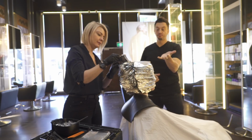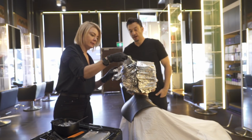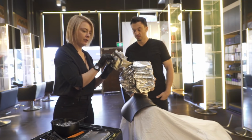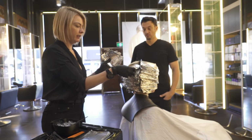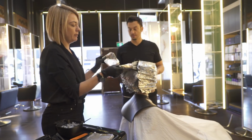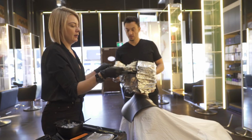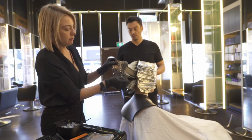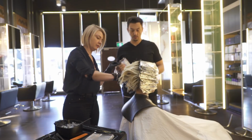You can see Michelle's done these amazing foil packets, and can you just explain why you're removing them? So the ends have lightened really well, very evenly. So now I'm going to go back and apply to the roots, and then wait for the roots to lighten to the desired level.